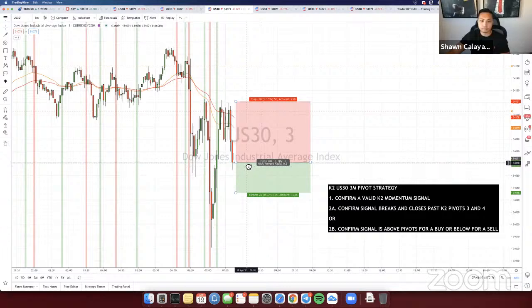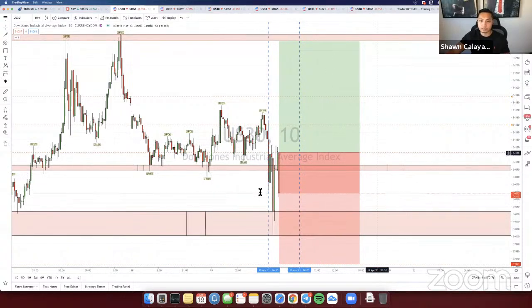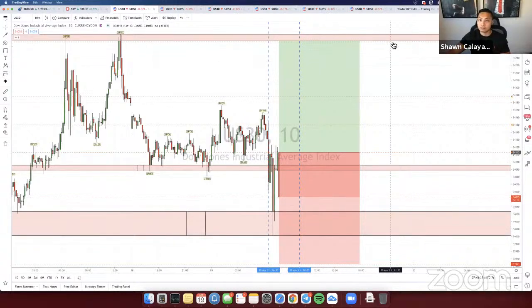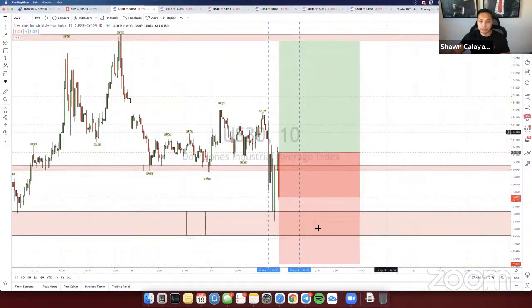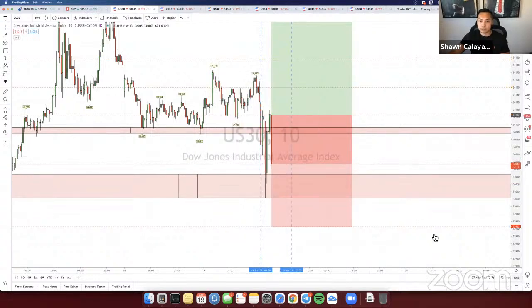All right, so no entry right there. Let me go back to that 10-minute for the daily entry right here. And then let me just update these over here. So let me update this as the daily filled. All right, got that all set up right there. Mark this up over here as well. Yeah, I just got to make sure that I have these all labeled properly, because I don't want to get mixed up with the scalps. All right, cool. So we got everything set up right there.